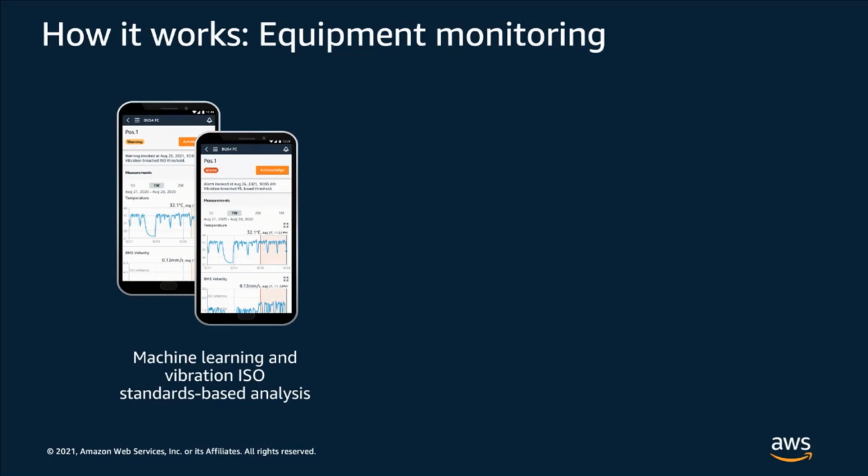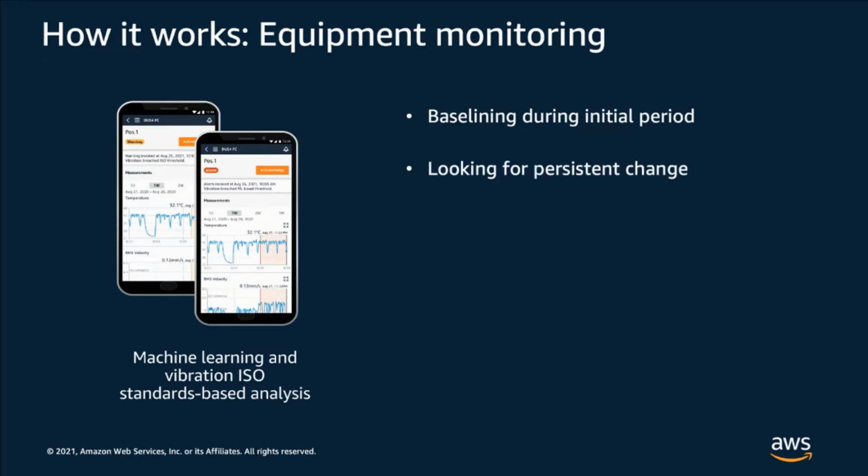Let us look a bit more into the monitoring experience that Monitron provides. As you know, the core value prop of Monitron is equipment monitoring. We enable this monitoring using a combination of machine learning and vibration ISO standards-based analysis. Monitron essentially learns over a period of first 2 to 7 days and baselines a model during this learning period. Once learned, Monitron starts inferencing the incoming streams of vibration and temperature data and looks for anomalies in them. However, it does not raise an alert for one-off anomalies, but instead it looks for persistent anomalies.